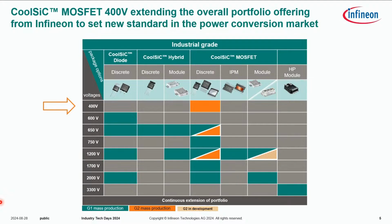Just looking at the overall portfolio of the silicon carbide MOSFET here at Infineon, as you say, there is an ever-increasing number of voltage classes, and in here the 400-volt is the lowest blocking voltage silicon carbide MOSFET we have in our portfolio, and what we see on the market today. So it's really a breakthrough product. And we see really strong advantages of this product. And again, this is what we share today.